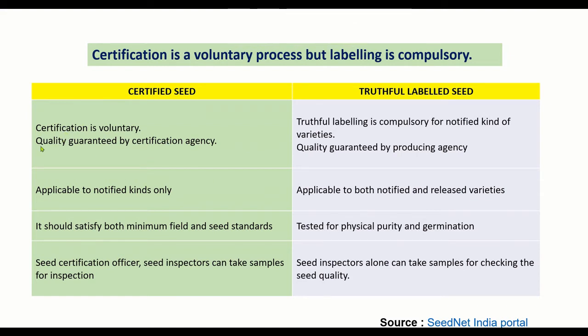So it certifies that the seed quality is assured by the grower and, more importantly, quality is guaranteed by the seed certifying agencies. Whatever the seed grower is dealing with, the certifying agency will certify it. So it will fetch a better price than the truthfully labeled seeds available in the market, which have no certificate. Without a seed certificate, the quality characteristics are assured only by the seed grower, or the seed producing agency, which may be an organization, an institution, a research station, or a private firm.